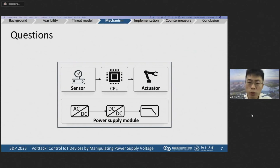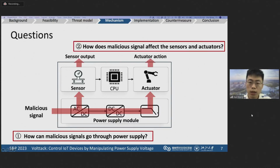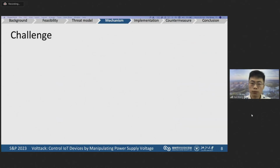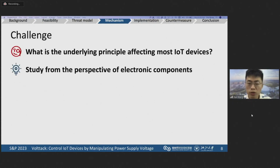To understand the principle of how power supply signal affect IoT devices, we have two questions. First, how can malicious signal go through the power supply? Second, how does the malicious signal affect the output of sensors or actions of actuators? The challenge is, what is the underlying principle that affects most IoT devices? To overcome this challenge, we study from the perspective of electronic components, which constitute the IoT devices.